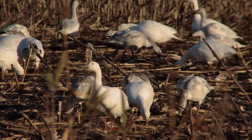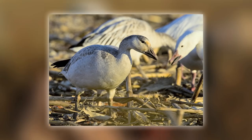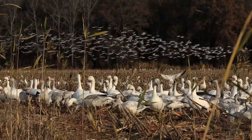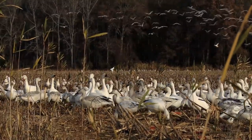Trying to determine exposure on white waterfowl can be kind of tricky on a bright sunny day like this. The plumage is almost pure white, except for birds that are either juvenile or in some form of color phase. The white feathers are highly reflective, and you can easily overexpose those images on a bright sunny day.